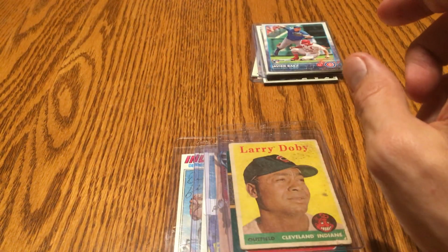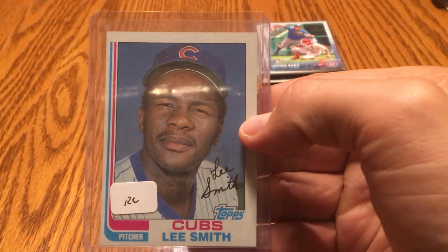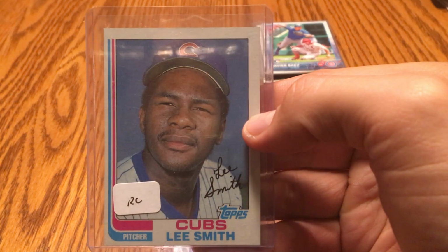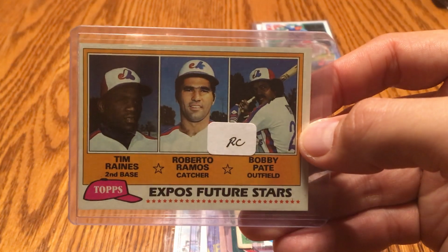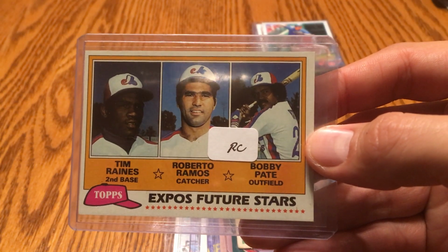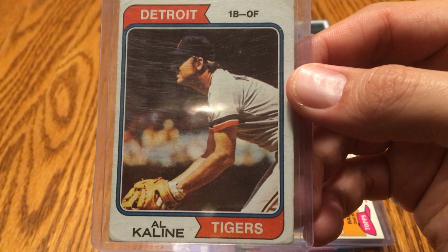I don't even care about what type of condition it is. Recent Hall of Famer, Lee Smith, rookie. I think I have another one of these, but it's not in as good a shape as this one. Another recent Hall of Famer, Tim Raines, Rock Raines, for $1.